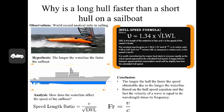So some conclusions on the matter are that the longer the hull, the faster the speed obtainable due to the longer waterline it creates. Now, given the basic physics motion formula, the velocity of a wave is equal to its wavelength times its frequency. If we keep the frequency constant and increase the wavelength, the velocity must increase to pass the larger distance in the same time. So, therefore, the longer wavelength created by the longer waterline allows for a larger or faster velocity for a longer boat. Thank you, guys.